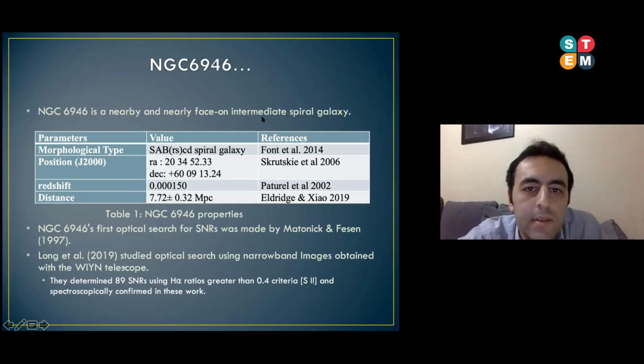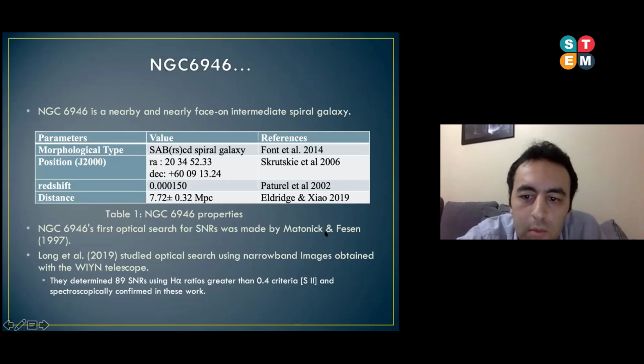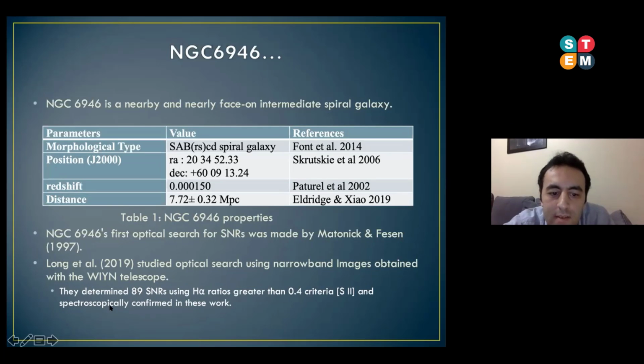These are some properties of our galaxy. The nearby spiral galaxy NGC 6946 is one of the most actively star-forming galaxies in the local universe. 10 supernovae have been observed up to now, and therefore this galaxy should contain a large number of supernova remnants. The first optical search for SNRs was made by Matonick and Fesen in 1997. A recent detailed study for optical search using narrowband imaging was done by Long et al. last year with the Hale telescope, and they determined 89 SNRs using the same selection criteria, and these SNRs are spectroscopically confirmed.